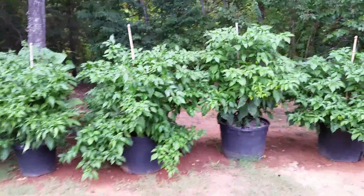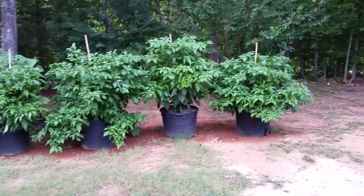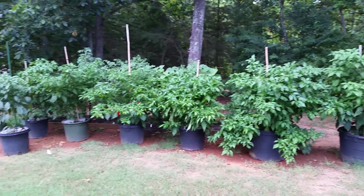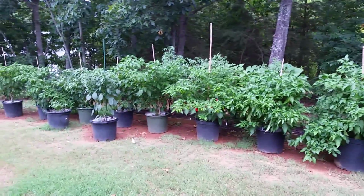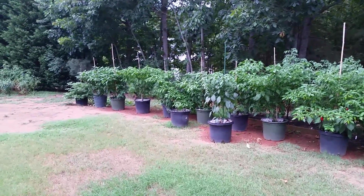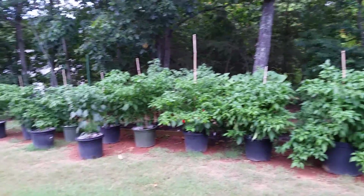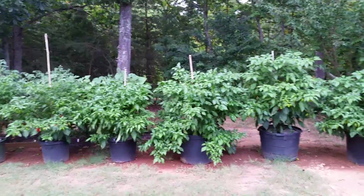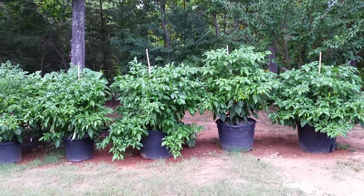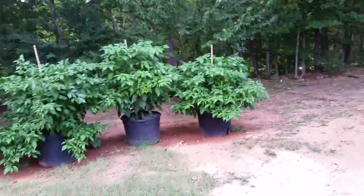Sorry, I'm trying not to shake too much. Some of you guys might be getting dizzy, but I'm just trying to pan and show you what it looks like. I've come to the conclusion that I probably only need to grow about maybe 10 plants next year, because the number of pods these guys put out, it's just hard to keep up with. And things hadn't even started ripening at a rapid pace like they will in August. I'll be pulling so many pods I won't know what to do.